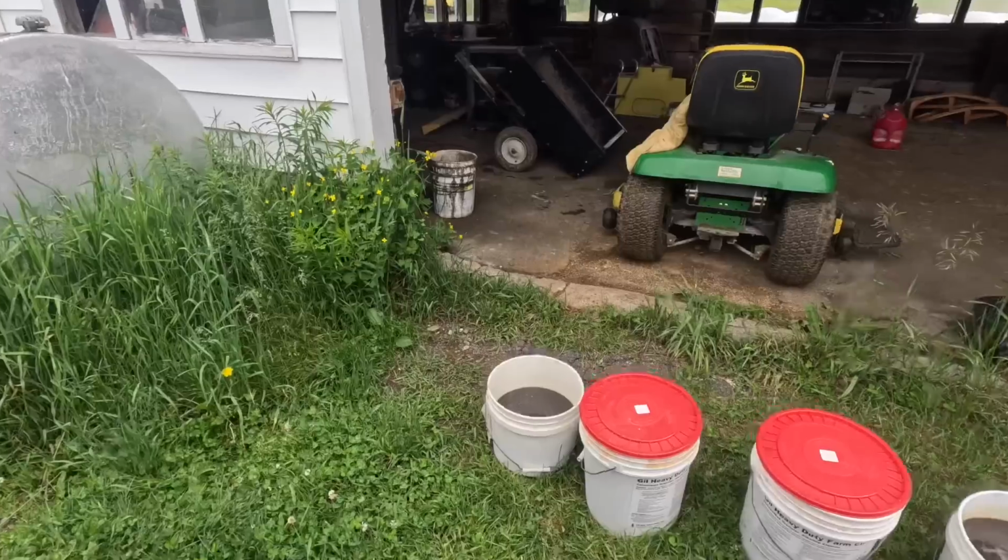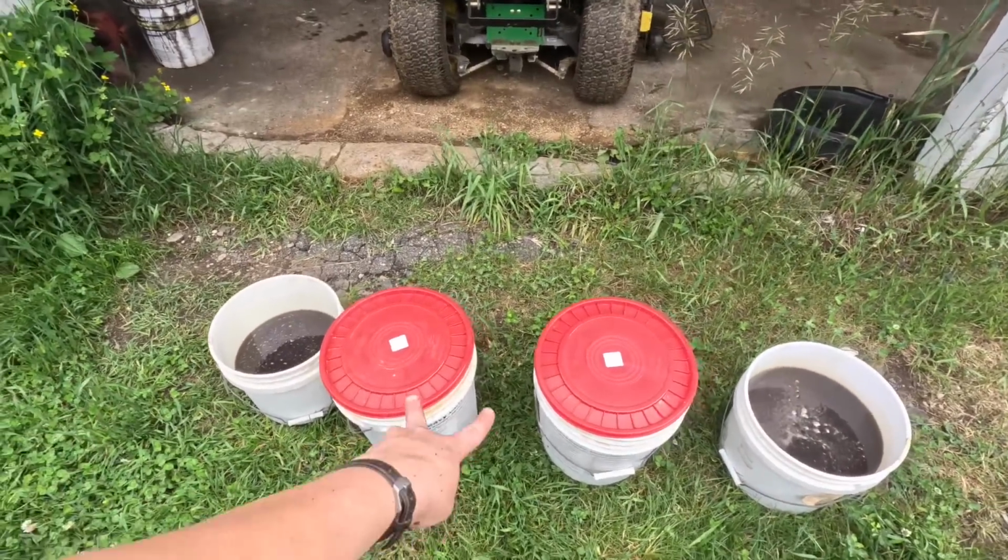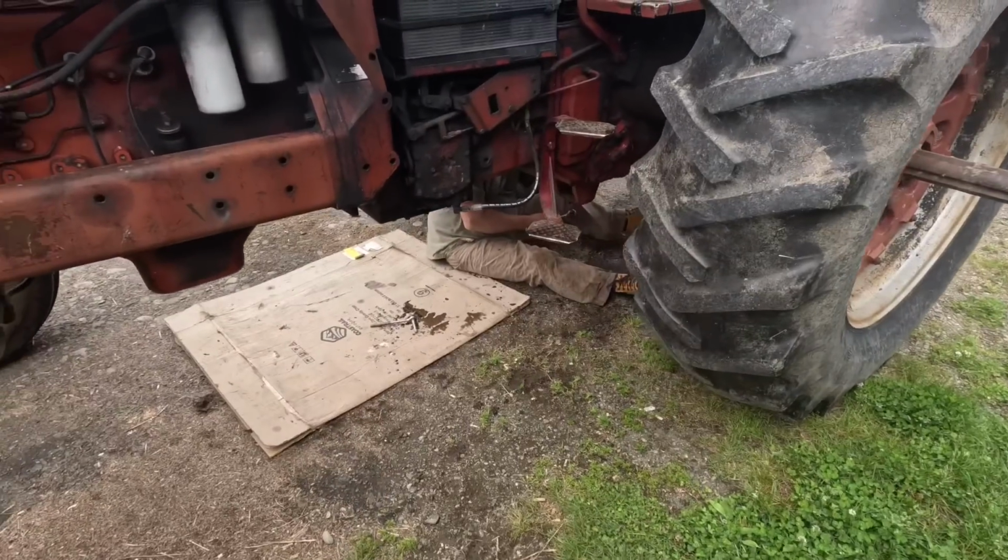Alright, so we got all the oil. Half full, well, 3/4 full little pail and a half full little pail and 2 full 5-gallon pails. Now Brent's just tightening up the plugs on it.